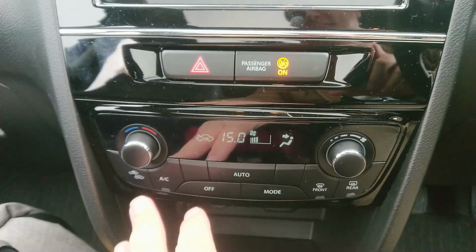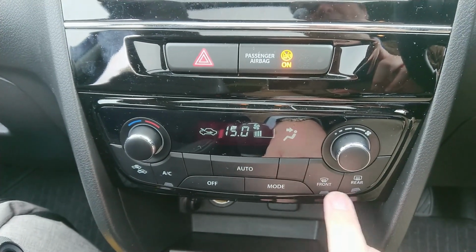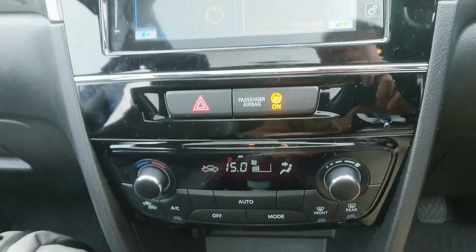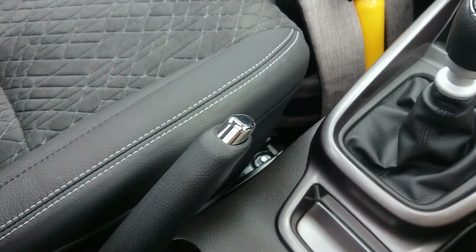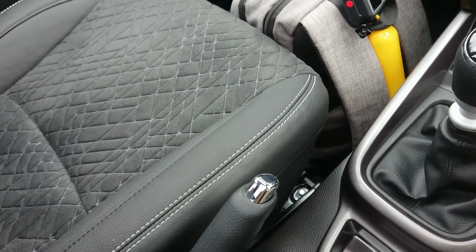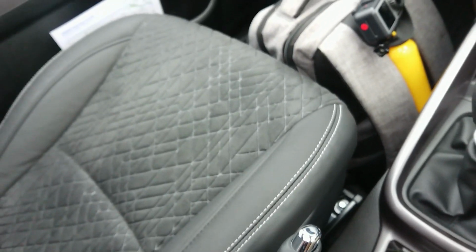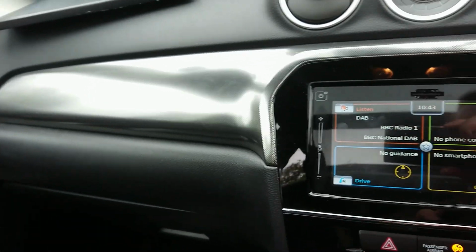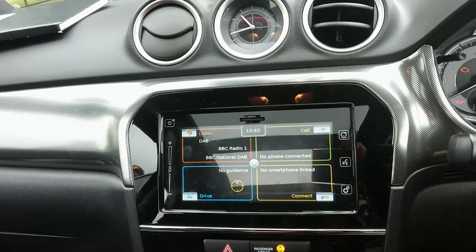You can see here the separate controls. That looks pretty easy to understand. Front heated screen, or maybe it's just a demister. Rear heated window, automatic climate control. It's only single zone in this car though. 6-speed manual gearbox and a normal handbrake. Oh, I'm so happy, viewers. I love normal handbrakes. Nice big deep compartment for storing things in too. The sort of shiny stuff on the dashboard looks quite nice. Some silver accent, I think.